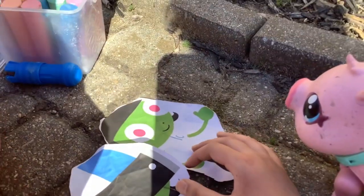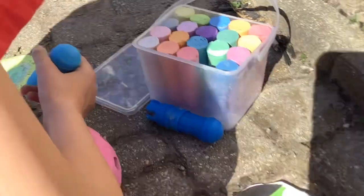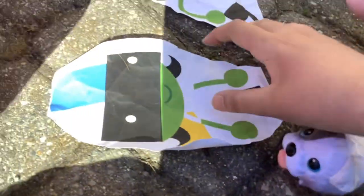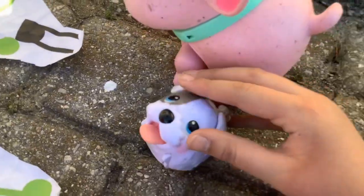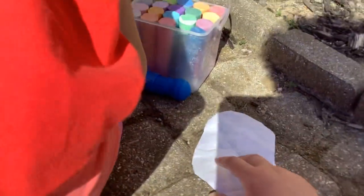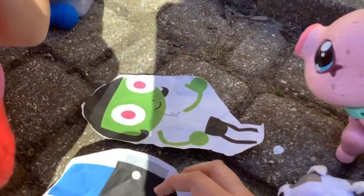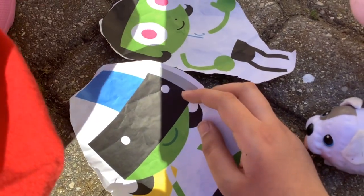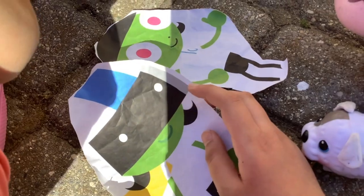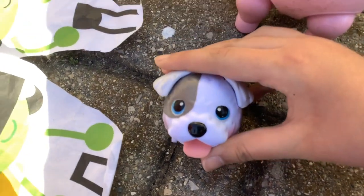You can also use it here. Like, for example, look at my drawing. Ooh. That looks very cool. But, guys, this isn't the sidewalk. No, Byron, that's not what me and Sophia meant. This is not the real human sidewalk. This is just the toy sidewalk. Oh. Because we're toys. Duh.